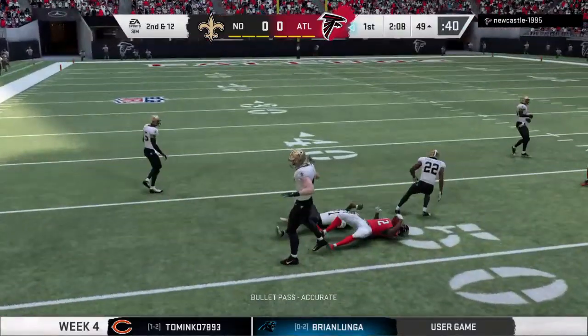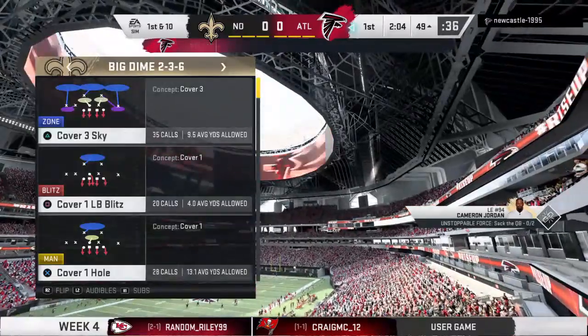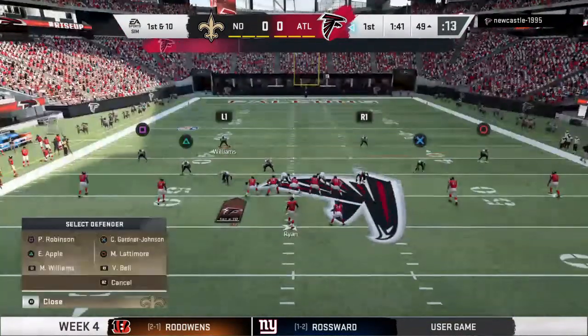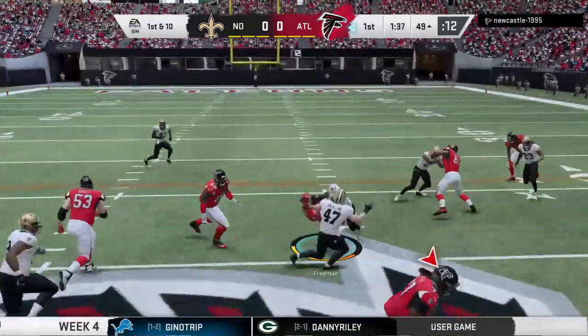He's a big man. Ryan on target there to Sanu. And he'll be taken down, but not before he gets into enemy territory. 12 yards is the pickup, good for a first down for the Falcons. So in Saints territory now. Here's 1st and 10 at the 49-yard line.